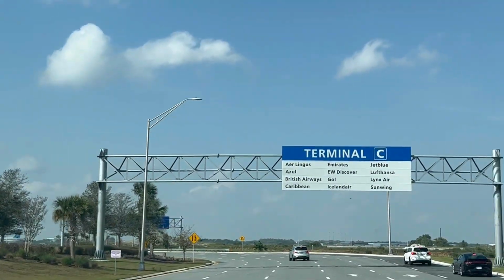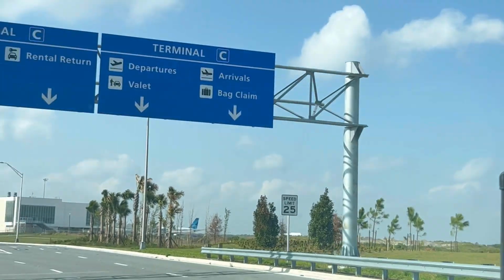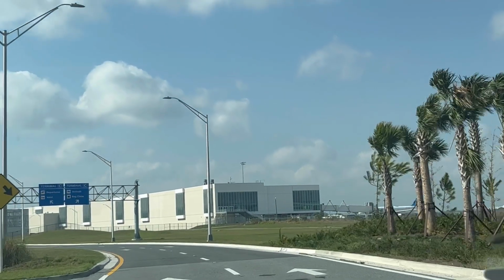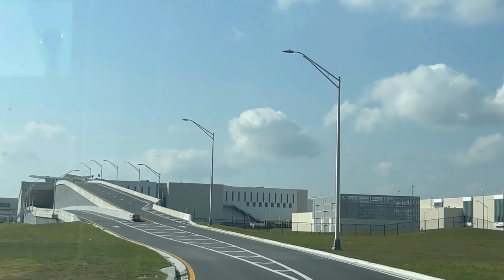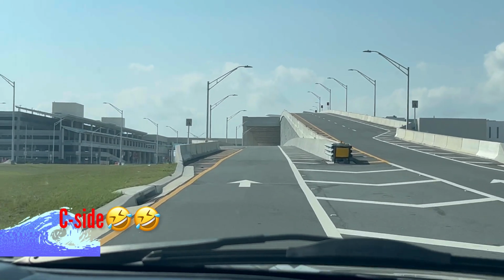I got lost the first time because I went to pick someone up and wasn't paying attention to the C sign in the upper portion of the road. So I missed it. I misread it, because it talked about an exit. But anyway, we are going to the beautiful seaside of this airport.